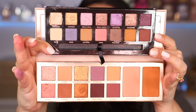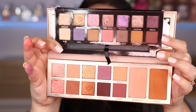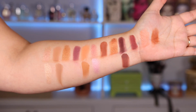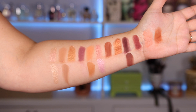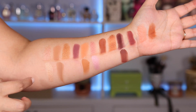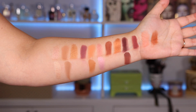This is what it looks like next to the Norvina palette. We might get a couple of similar shades in these two. Let's see. Okay, not many. Again, I swatched everything that could possibly be similar, and the only one that I think is actually similar is, once again, the transition shade. And then these two in person from my angle look very similar, but on the camera they look different because, again, this one up here is a duochrome.